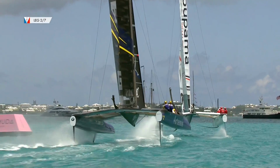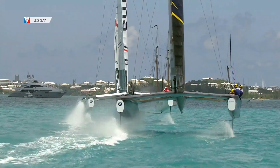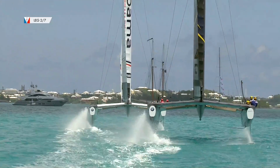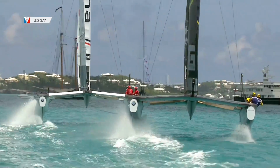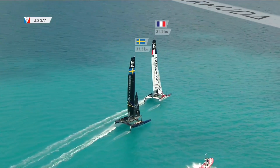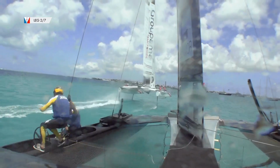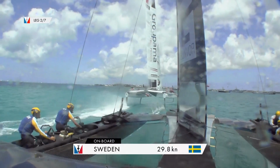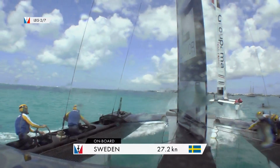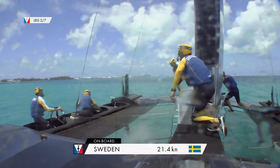as they head to mark 1 and round it in front of one of the favorites for this competition as a whole, the Swedes, who've been out in Bermuda for some time, and they've really been setting the pace in practice as the two boats head downwind for the first time. Very solid so far, but this first jibe is crucial for the French. Let's see if they can stay ahead in what was definitely their Achilles heel yesterday.